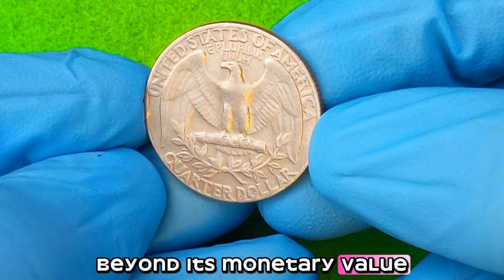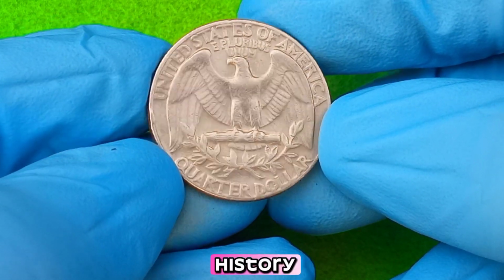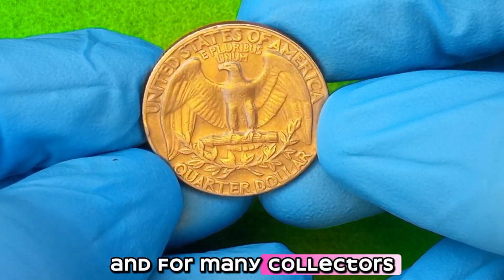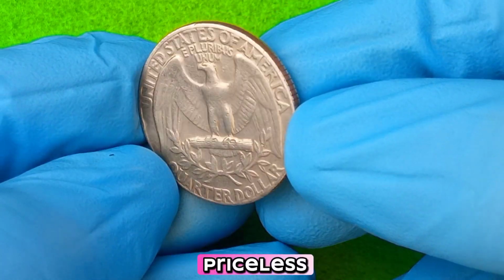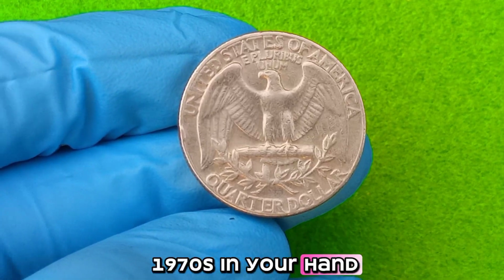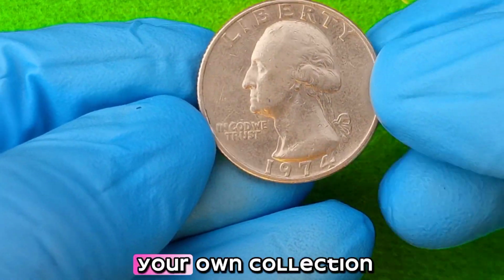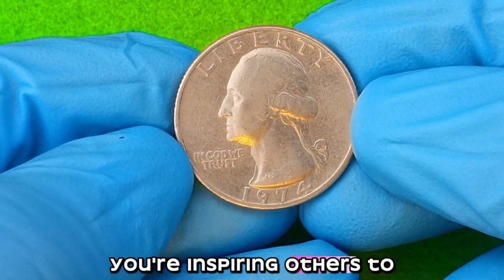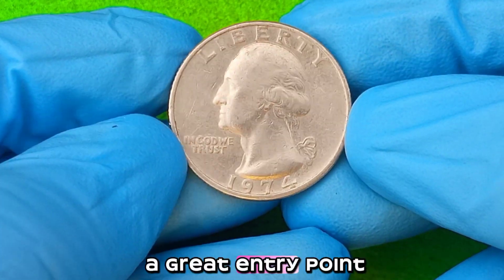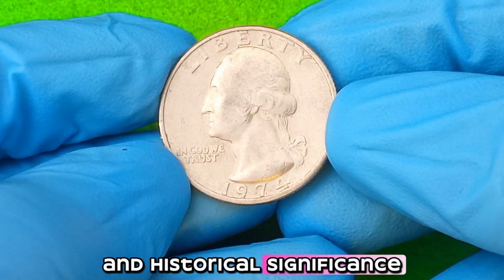Beyond its monetary value, the 1974 quarter represents a piece of American history. It's a tangible connection to the past, and for many collectors, that sentimental value is priceless. Owning one is like holding a piece of the 1970s in your hand. By sharing your passion for coins on YouTube, you're not just building your own collection, you're inspiring others to start theirs. The 1974 quarter is a great entry point for beginners, offering a mix of affordability and historical significance.